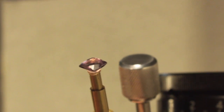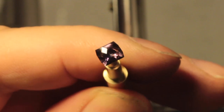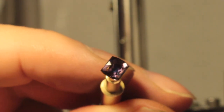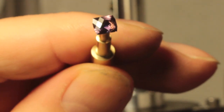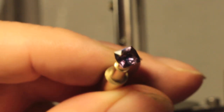Next step is to use a 3000 grit diamond on a bat lap, and then we'll go to the 14,000 and then the 50,000. I finished polishing our color change sapphire with bat lap and 50,000 diamond grit, so now I'll put it in acetone and let that dissolve the super glue, and tomorrow we'll take it out and weigh it and measure it, make sure the color change is still good, which I'm sure it is, and send it off to BOPIE.